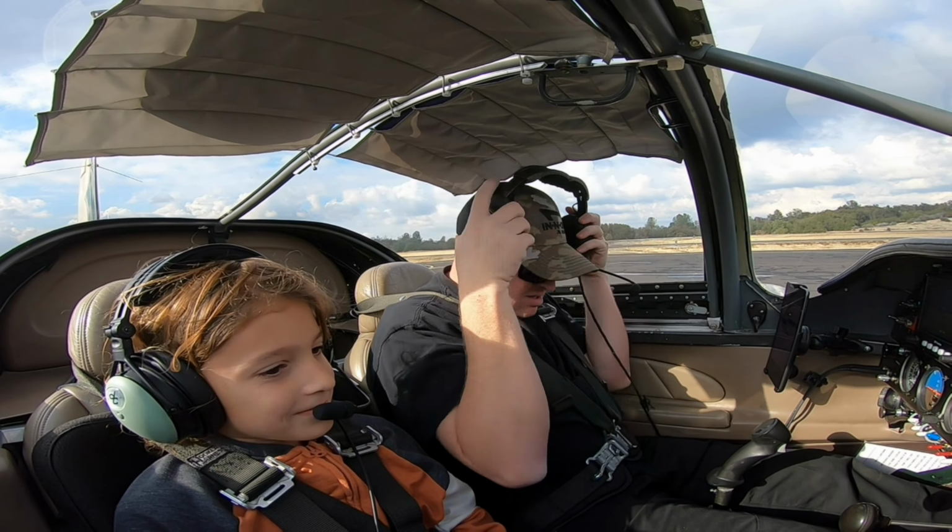Auburn traffic, November 93 Delta Charlie is turning left base 2-5, Auburn. And we're doing some S-turns to give them some space. Auburn traffic, November 93 Delta Charlie, 2-mile final, 2-5. He's taking his sweet time. Auburn traffic, RV 666 Echo Papa, 8 miles west, maneuvering for the 45, runway 25, Auburn. Auburn traffic, November 93 Delta Charlie, going around, and we're going to get left traffic for the downwind, Auburn.